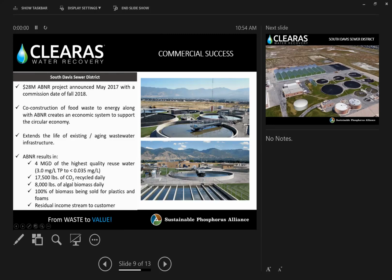The big pressure on the plant was the fact that the food waste to energy project was going to put additional pressure on nutrient removal of the existing plant. So CLEARAS was chosen as the technology of choice. It allowed us to extend the life of that existing asset, was significantly more cost competitive on a CapEx basis, and significantly more cost effective on the life cycle analysis. This is a 4 MGD plant, reducing phosphorus from 3 milligrams per liter to less than 0.035 milligrams per liter.